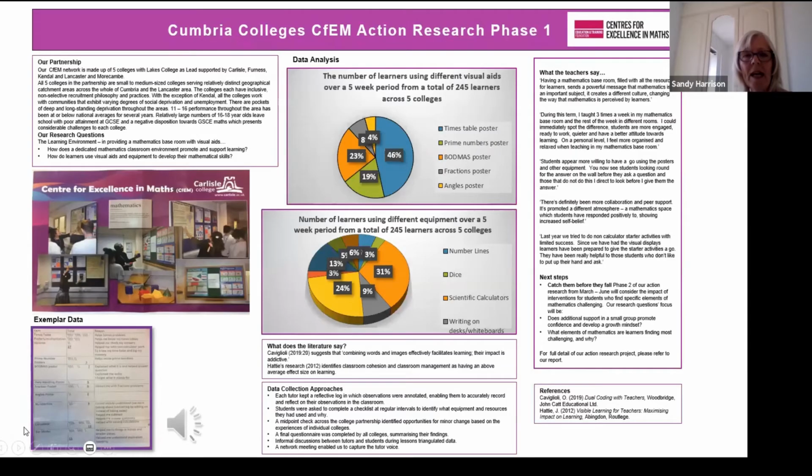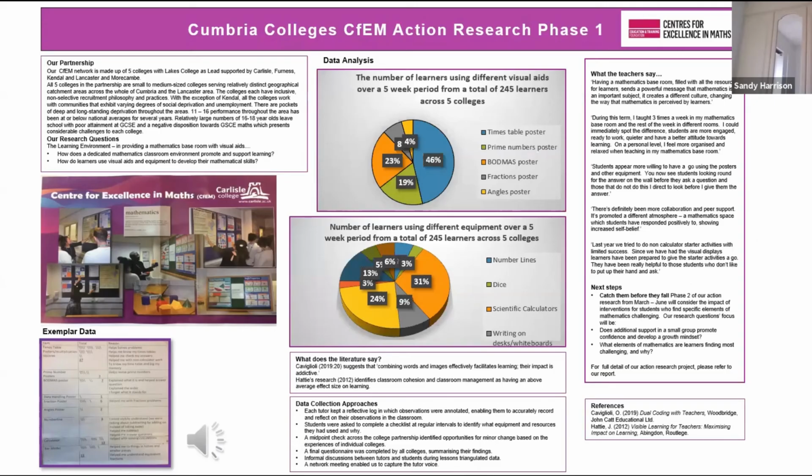Okay, so this is over to Anna. This is our action research summative poster. Right, thank you very much, Sandy, and thank you, Lisa.